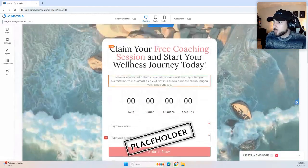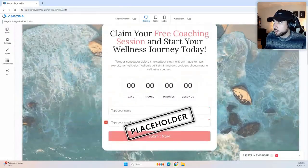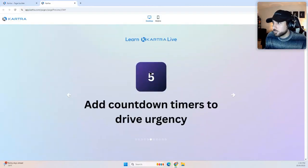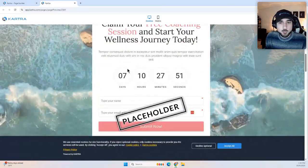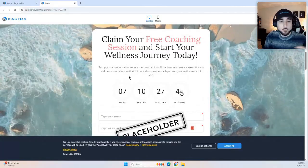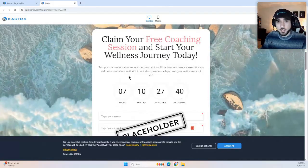But for this, you can see it's not going to show the countdown in the actual page builder itself. But if we were to preview this page, we open that here. You can see our countdown timer is now going down to that October 17th at midnight. So it just gives people that are coming to your page a little visual of how much time they have to take before a specific offer leaves them.